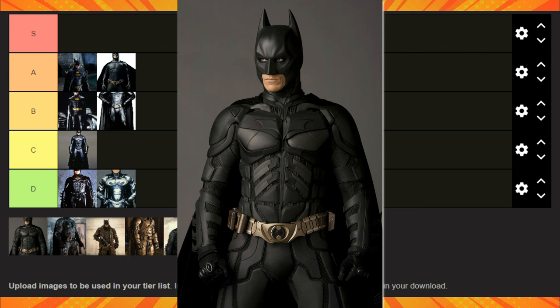We got three more to go, and then we'll call it a comic. All right, so now we've got Robert Pattinson from The Batman 2022. Now, overall, I thought this was a neat design. I liked the collar, surprisingly. I didn't think I would. But actually seeing the collar while I was watching the movie, it worked. It was a way to differentiate itself from the other suits.